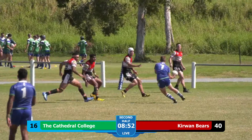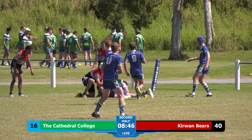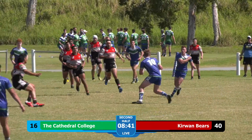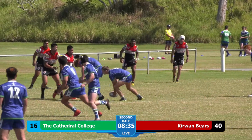Then Cruz Smith. As we head to the right, once again they go to this. This is their strength out to the right hand side. Through Brody Gill onto Farr. Farr's pulled down 2 metres out from the try line. Back to Gill. Gill on to Hall. Not much ground made there, but still 10 metres out from the try line.